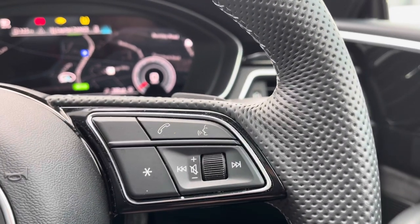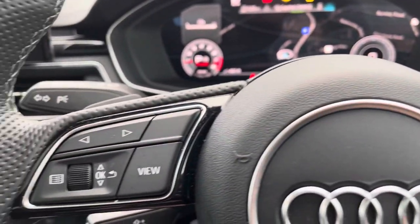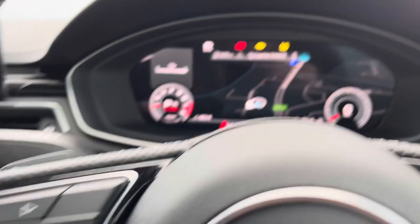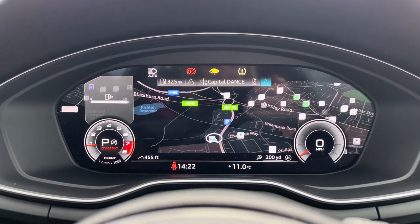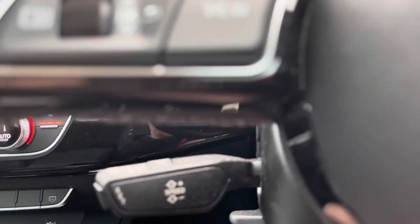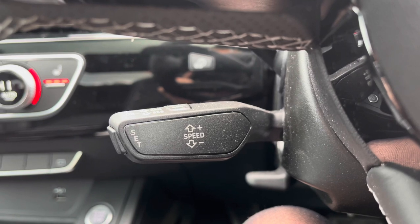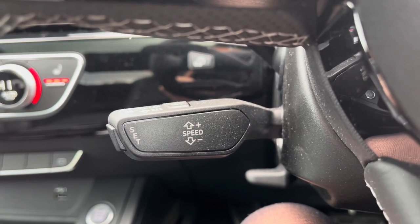And on the right side of the steering wheel, we have voice recognition controls, so you won't miss any important calls. And on the left side, this is really handy as it allows the driver to control the virtual cockpit. This allows the driver to choose from a range of displays on the go, even including DAB radio, making sure that you can change channels without even looking away from the road. Cruise control, making motorway drives as effortless as possible and making sure you don't exceed that speed limit.